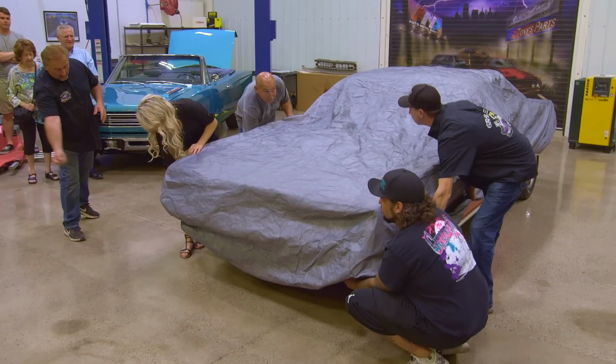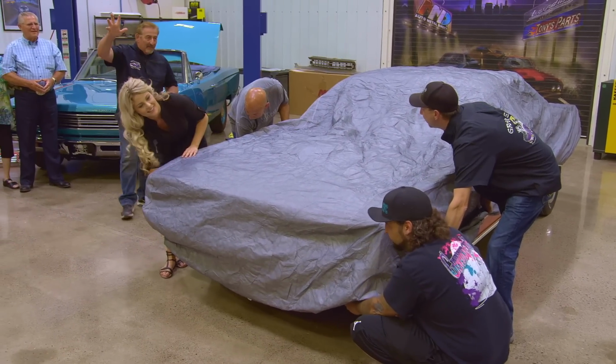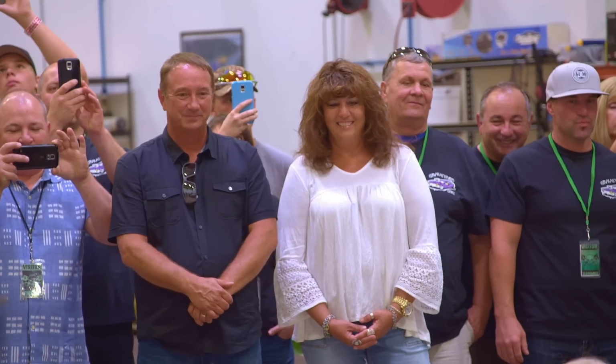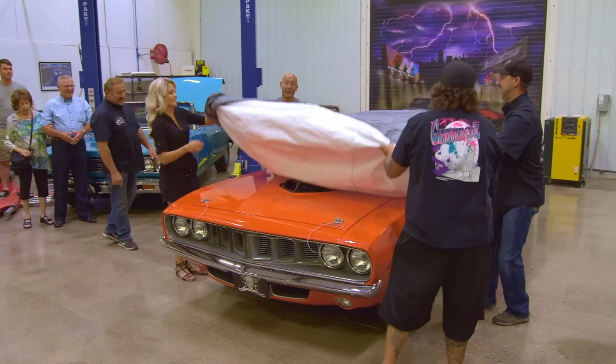You got it all ready. You're going to want to go forward. Now, don't ruin this. You only get it one time. All right. In 5, 4, 3, 2, 1. 71 Cuda. Let's go. There you go.